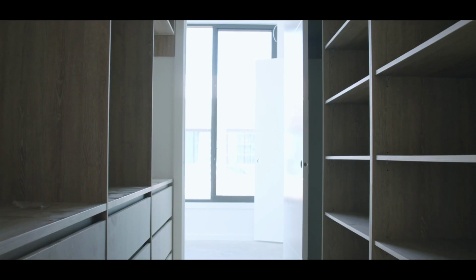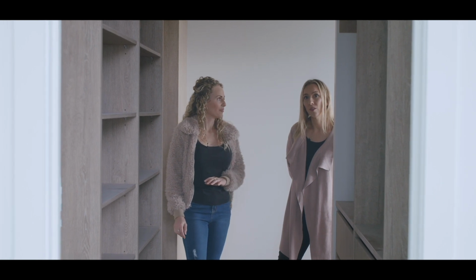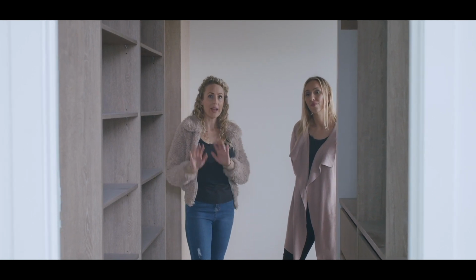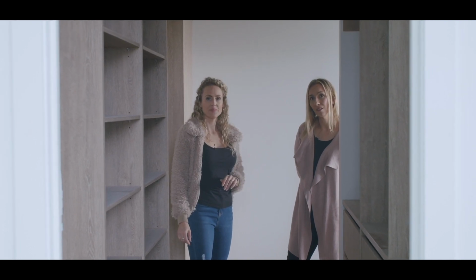So originally down that end there was no door. I remember seeing that on the plans. So we added that door in down that end, and I'm really glad that we did. Definitely the right decision. If you've just come home from work, you need somewhere to just put your shoes, put your jacket off before you head into the bathroom.